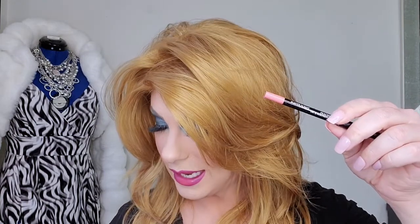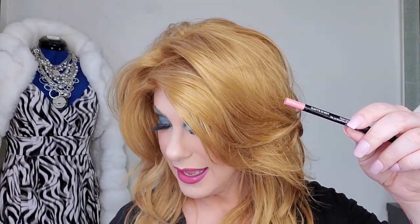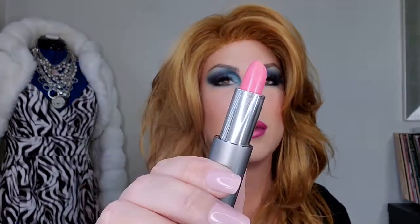Now, if you're a cool tone, which means you're gonna look a little bit better in silver than you would in gold, what I would recommend for that is going in with Haute is Hot as your lip pencil. And then let's do Fashionista, which is that nice, cooler, paler pink. So right underneath that, I'm going to take the Haute is Hot pencil. And then on top of that, we're going to put Fashionista.